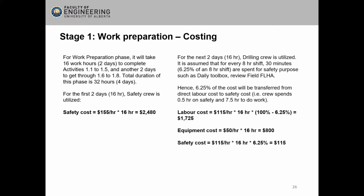For the next 2 days, the drilling crew is utilized. We assume that for every 8-hour shift, 30 minutes are spent for safety purposes, such as the daily toolbox meeting and review of the field level hazard assessment. Therefore, about 6.25% of the cost will be transferred from direct labor cost to safety cost. If we do the calculation, we find the total labor cost over here is $1,725. The equipment cost, on the other hand, is $800. However, the safety cost is $115.